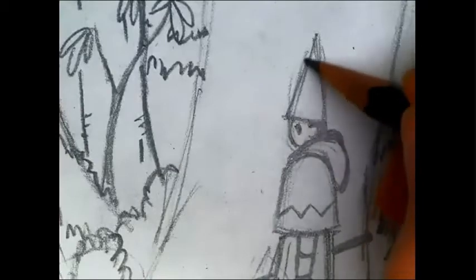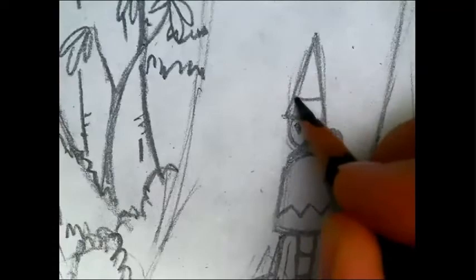And then you can separate the colors on her hat. You can do the little zigzag again, or you can just go straight across. That's up to you.